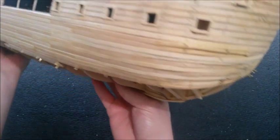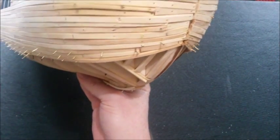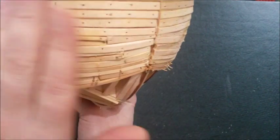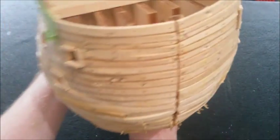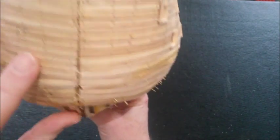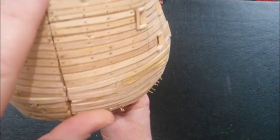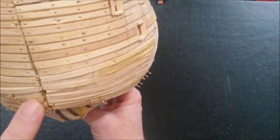So round to the bow end, and again it's a bit lumpy, but it's all going to be sanded lovely and smooth. This bit here, obviously there'll be a channel going down the middle which will accept the real keel, the bit I showed you a second ago.